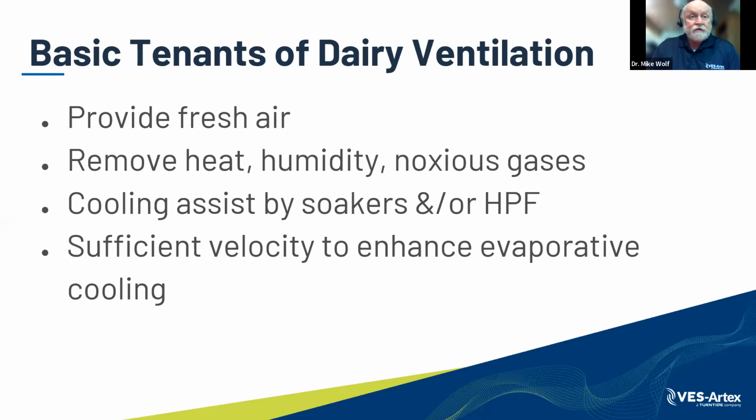And then some sort of cooling strategy, whether it's a soaking system and/or combined with high pressure fog, depending on the analysis of the climate, to use that sort of technology. And then we have to have sufficient velocity to enhance that evaporative cooling.